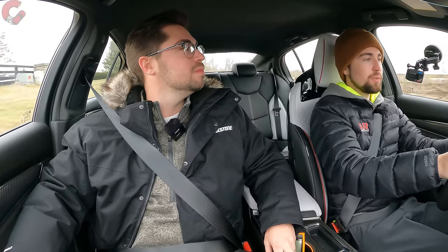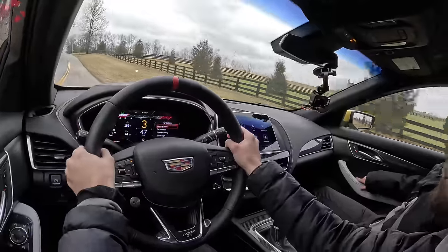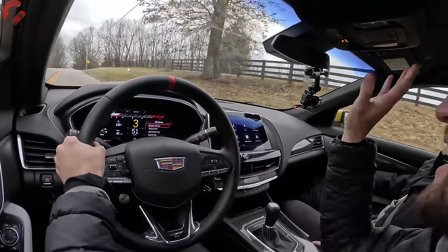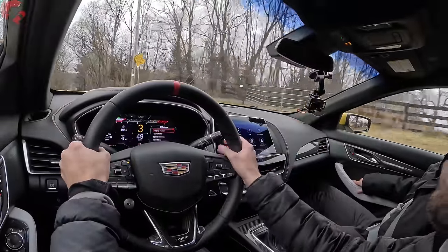Here's the thing, though, that really excites me. It's not just, oh, we put a 6-speed manual in this CT6V. Or CT6V, I'm having a stroke or something. I was thinking about the Blackwing. Anyways, it's not just that they put it in here.